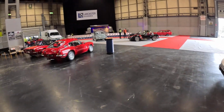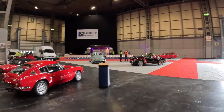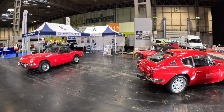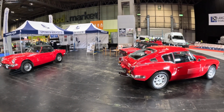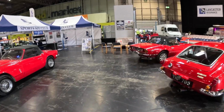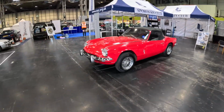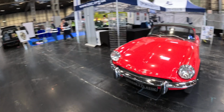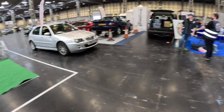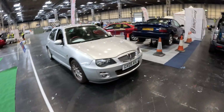This will be the stage here, so there'll be people talking. We've got the Triumph Sport 6 Club. They've got just 3 cars here at the moment. GT6, early one by the looks of it. Spitfire Mark IV and a Spitfire Mark II, is it? That's part of the MG Rover event stand. That'll be parked up in a sec.